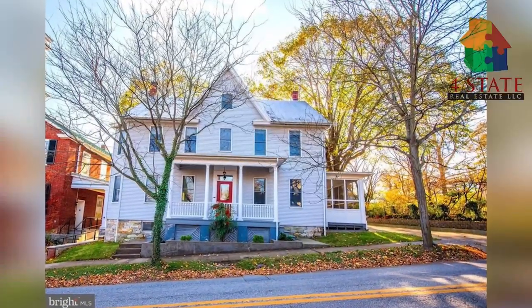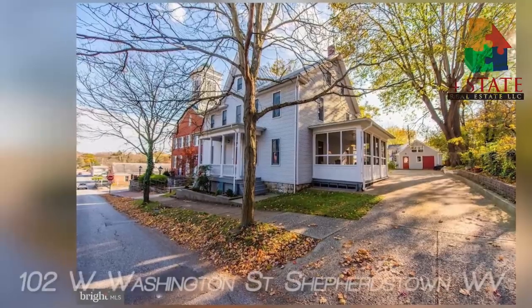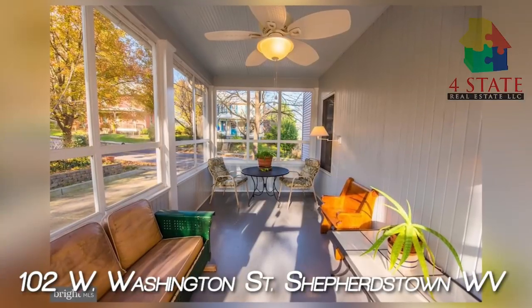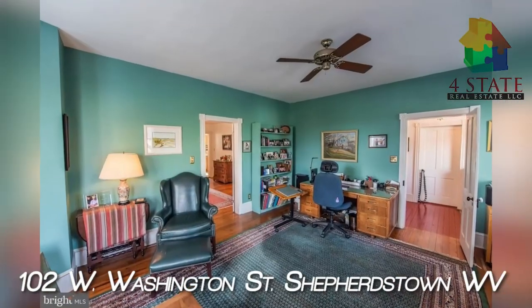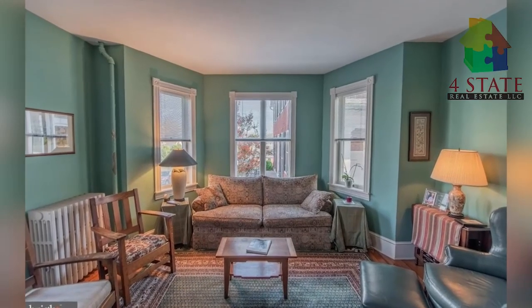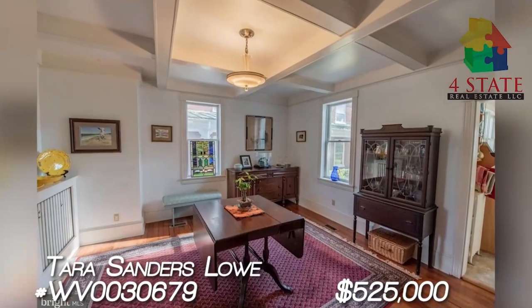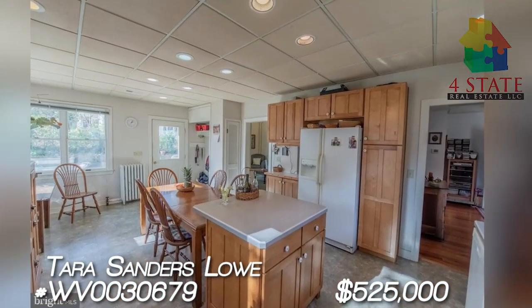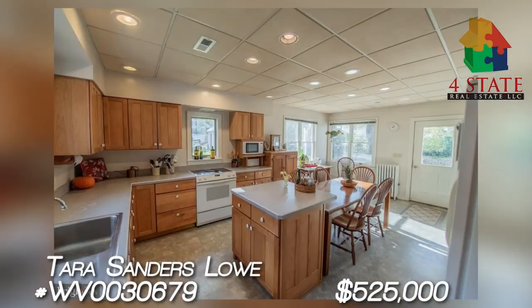This beautiful two-story, four-bedroom, four-bath, 3,688-square-foot, five-bay German-sided home was built in the late 1890s and is located in one of the most sought-after small towns in the eastern panhandle of West Virginia. Within walking distance of downtown Shepherdstown and commuting distance to northern Virginia, Maryland, and D.C., featuring hardwood floors, built-ins, and tray ceilings in the main living area, along with insulation and heating and cooling system upgrades.